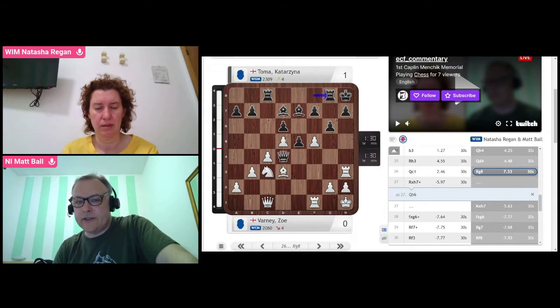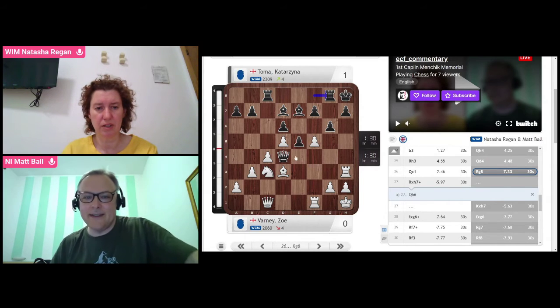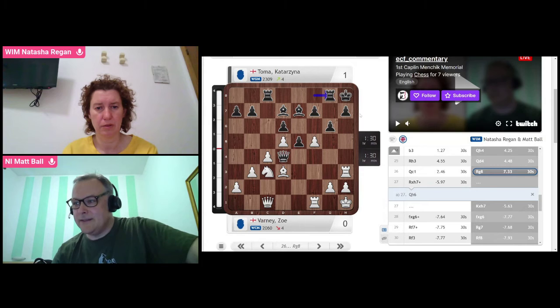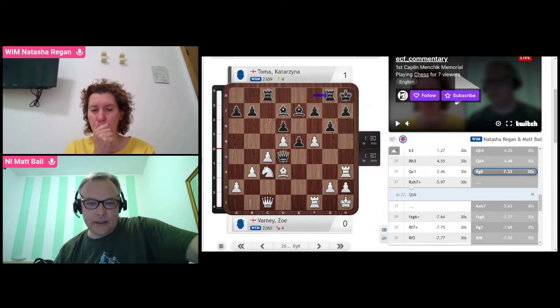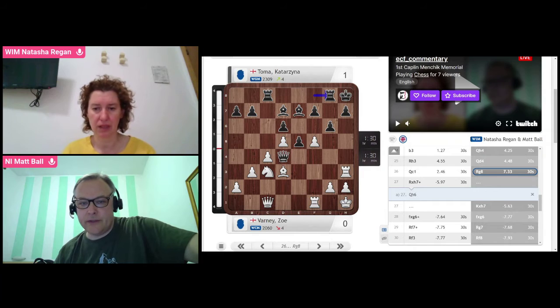I have to say, rook takes h7 looks tempting. Maybe things like bringing the knight in, like knight to e4, and then that threatens f6. Or if we went knight e2, we could tempo the queen. That looks good. So that might be playable. I think that's the one the computer likes the most.